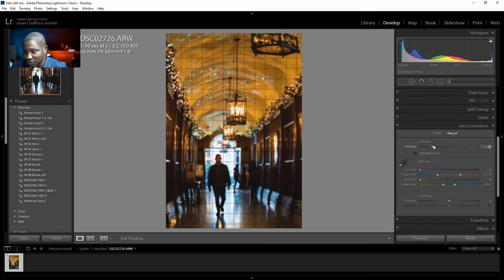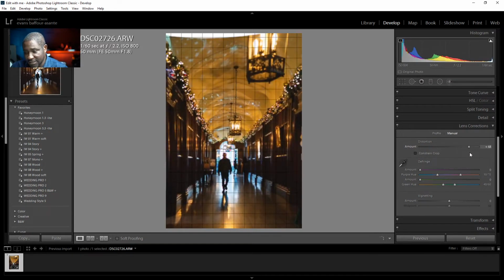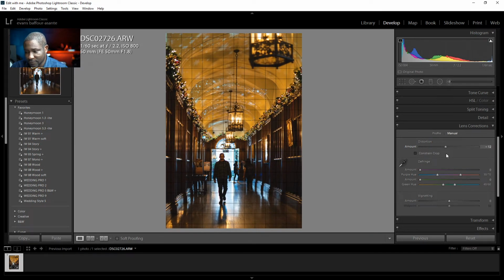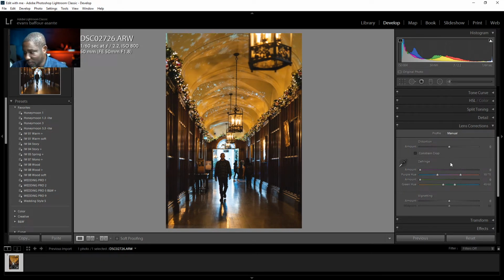If you have distortion, you can use this here to manually correct that distortion, if you want to. So for this image, I'm going to leave it right there, or maybe just not do it at all.